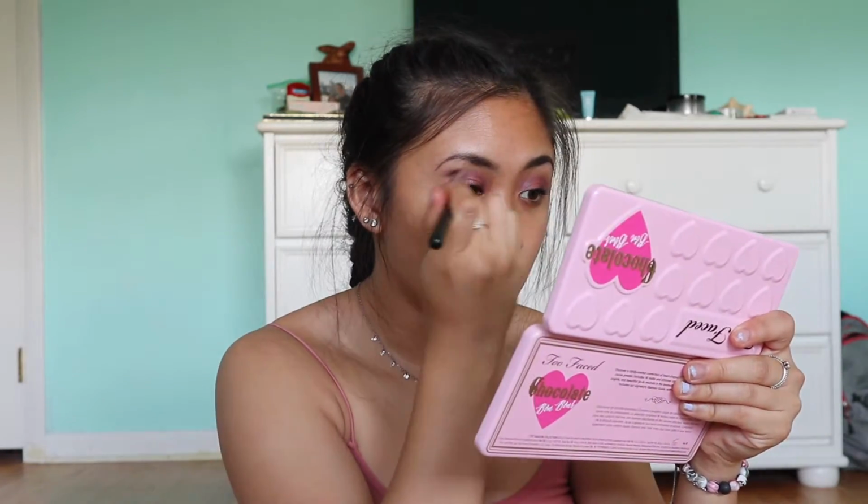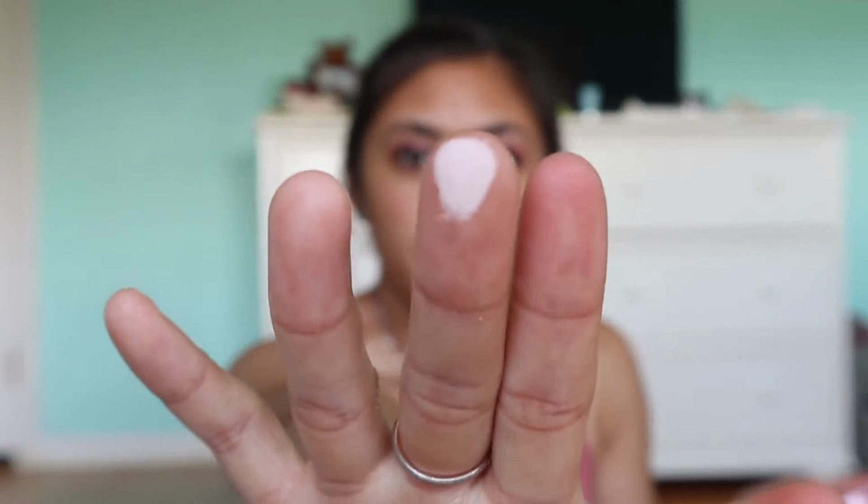This is so messy, holy. We're trying our hardest to salvage this makeup look, okay? I think that's the best I can do. Oh my god, this eye. With finger, dab Divinity onto inner corner. Okay, Divinity on my finger.